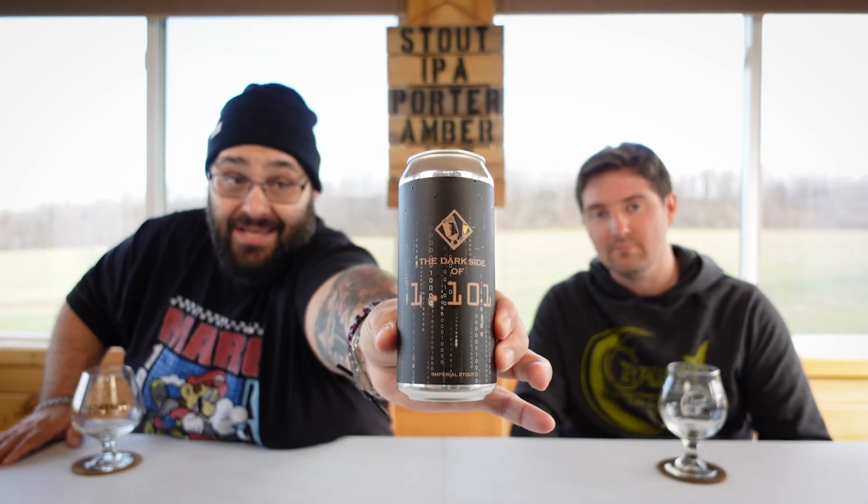Dan, I feel like we've entered the Matrix. Oh, buddy. What are we drinking? We have entered the Matrix of Kettlehead in the form of one of their anniversary beers. This is the Darkside of 1.101. So this is an Imperial Stout, triple mashed, boiled for 24 hours, no adjuncts, no lactose. Not a one. And it's been aged in brown sugar rum barrels. Does that sound delicious? Yes, it does.